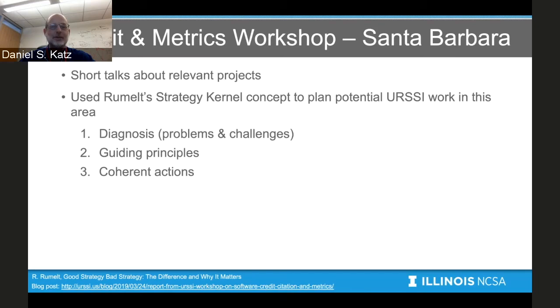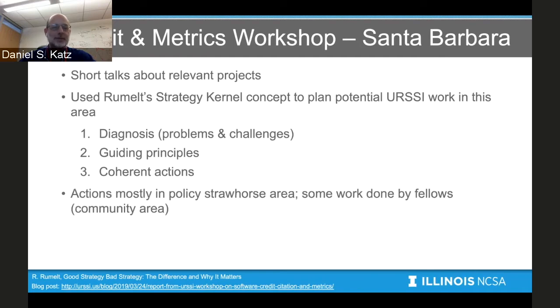The strategy kernel idea, which is kind of interesting and was a good exercise to go through, is to initially think of a diagnosis, think of some problems and challenges that you have, and to enumerate them. Then to think about guiding principles that are going to be used to address each of those problems. And then to think about coherent actions that follow the principles and actually have the promise of solving or addressing the problems. We mostly focused on actions that were in the policy area, we discovered, although some of the actions turned out to be in the communities area, some things that could be done by fellows.